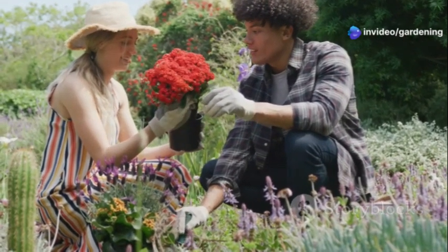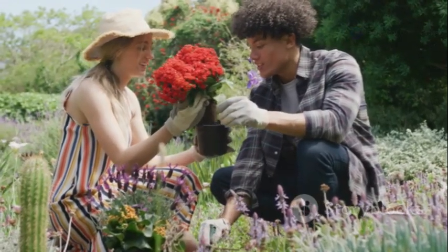Gardening is not just a hobby. It's a way to connect with nature and create something truly special.